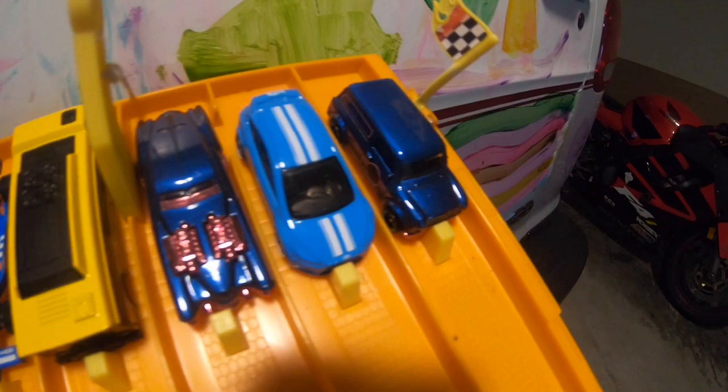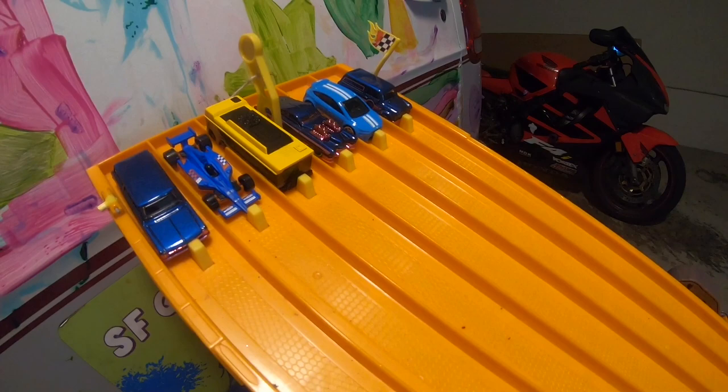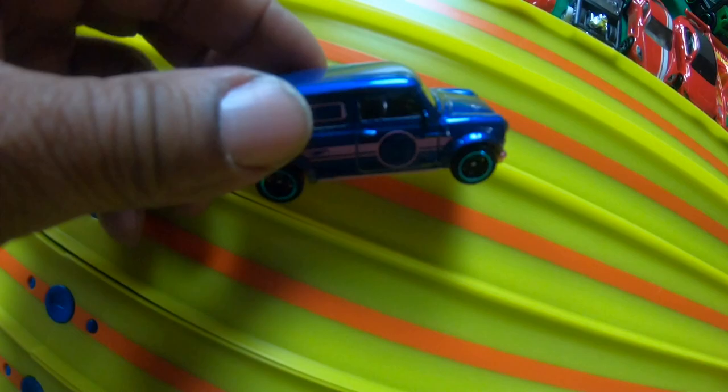Here we go, guys. Wow, we got a bus in the race. All right, let's see who is gonna take it. We got quite an assortment here of the 54th anniversary cars in the mix. Let's see if they can take it. Here we go. The 67 Austin Mini takes it.